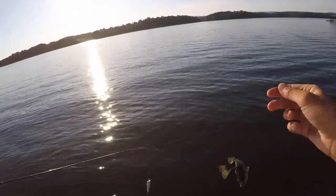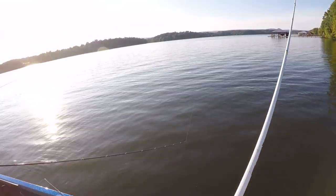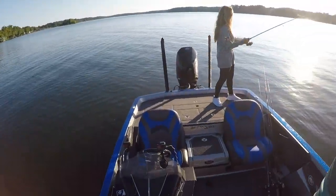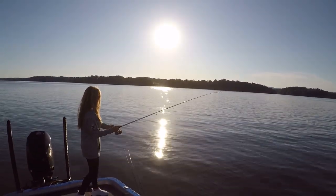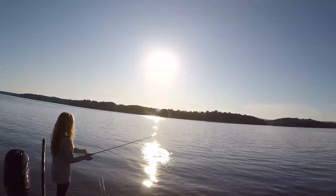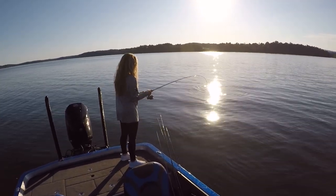Got one. There you go. Right tip up. Keep it up like that. It'll be a good one. I caught some good ones right here. Just don't let no slack get in there. It does look like a big one. No, it ain't. Fighting like one, wasn't it?